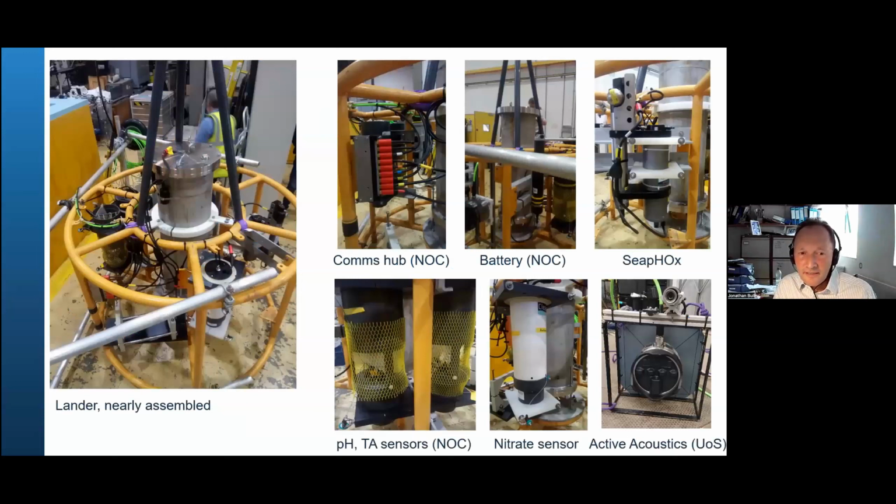So here's a picture of the lander. In brief, it has a communications hub, a battery that will drive the sensors. It's got pH and alkalinity sensors, a nitrate sensor, and here's the active acoustic system. So this is a sonar that, as I'll show you in a minute, looks sideways and sonifies the bubbles.